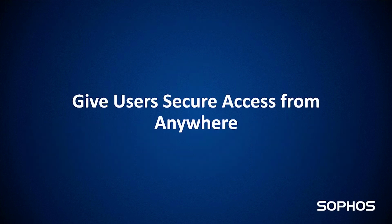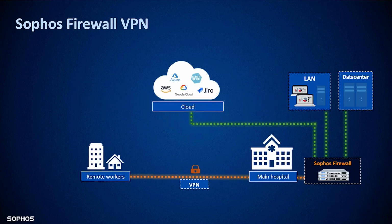Giving users access from anywhere. So we talked about working remotely, and we know that sometimes whether you're in a hospital or a clinic or out in the community or at home, right, you really need to be able to access all that data that you need securely, making sure it's not at risk. But obviously that can sometimes put patient data at risk. So let's look at some of the Sophos tools that can help you in that regard.